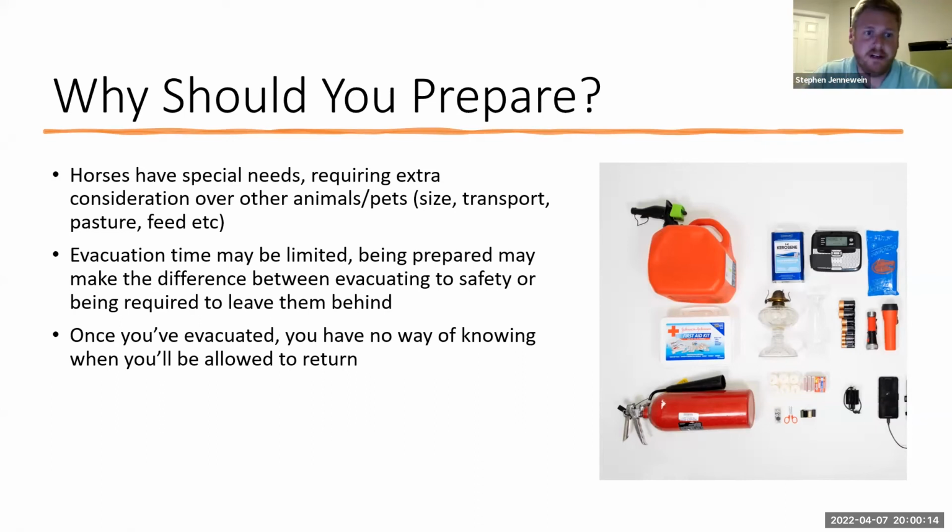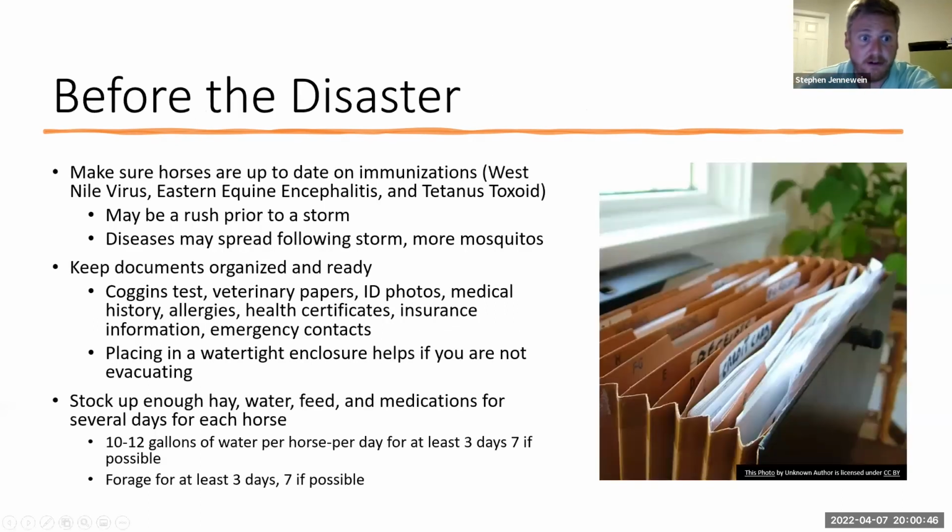So why should you prepare? Horses have special needs relative to other pets. They require extra consideration. They need special transport, lots of food and water. And, depending on what the situation is, if a hurricane shifts at the last minute, the evacuation time can be limited, and being prepared as opposed to not being prepared may make the difference between being able to evacuate with your horses and being forced to leave them on site. Once you've evacuated, you have no way of knowing when you're going to be able to return. Ideally within a few days, but there's definitely been situations where it's been much longer than that.